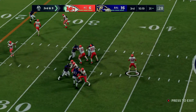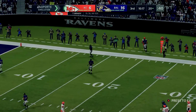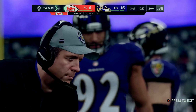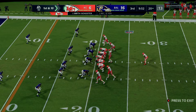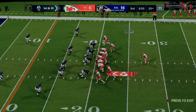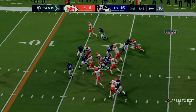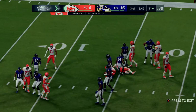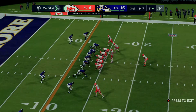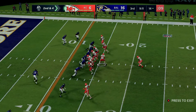From the gun, it's Brady. Open man, Smith-Schuster, it's complete. And down to the 20 he'll go before heading out of bounds. Give him 10 yards there as this offense is on a roll. This drive continues to plunge forward. A first down carry for Barkley, and he'll get inside the 15, down to the 14-yard line. A 6-yard pickup brings up second and 4.